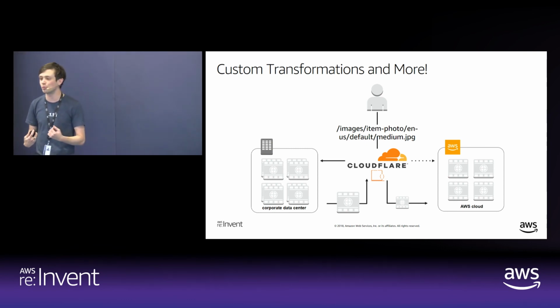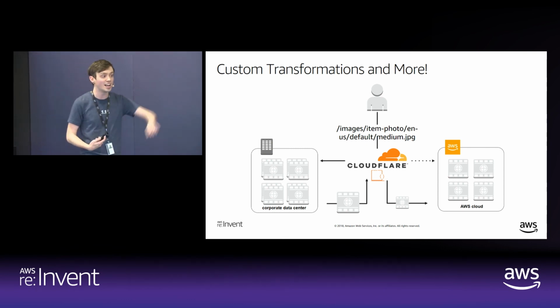And what that's really useful for is doing things like heavy lifting. In this case, we're going to be resizing images on the fly to create thumbnails only as they're requested.